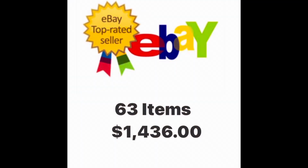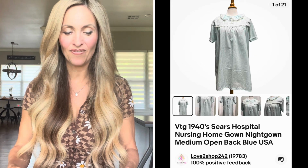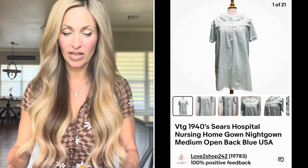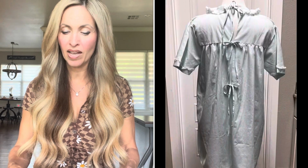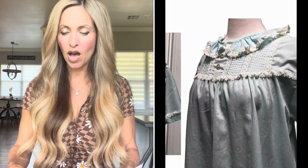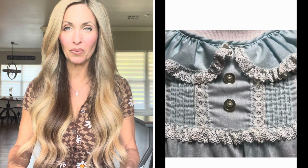I sold 63 items for a gross amount of $1,436. This was my favorite item of the entire month. I found this item at the bins. I titled the listing Vintage 1940s Sears Hospital Nursing Home Gown, Nightgown, Medium, Open Back, Blue, USA.